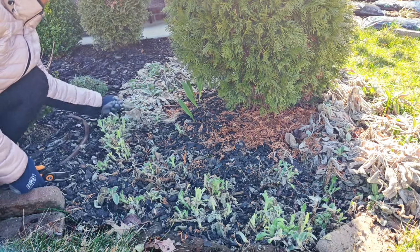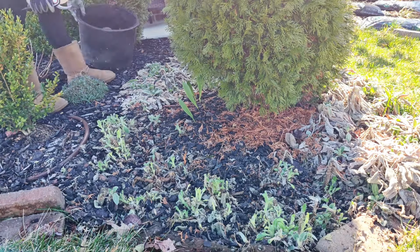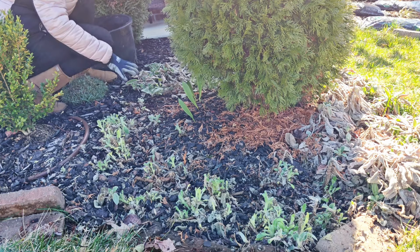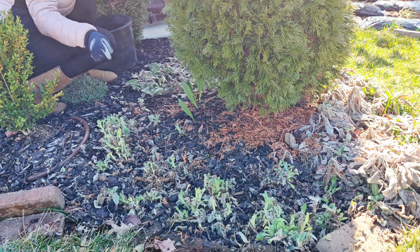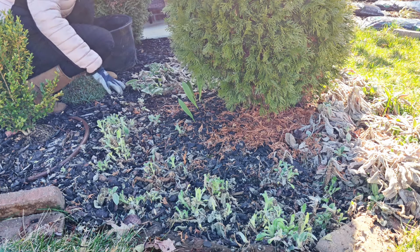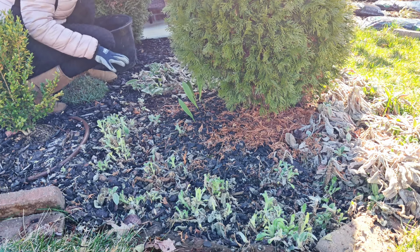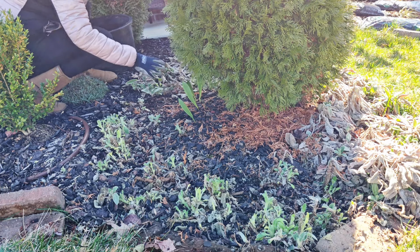I know it looks super harsh, but trust me, lamb's ear is a very resilient plant and it'll come back beautifully every single year. So this side of my ring is a newer planted side. I did used to have the ring just planted in a semicircle on the outside of the tree. And then last spring I came in and filled this side in. So I do want this to fill in over the season. So I'm going to be a little less harsh and just clean up the dead foliage on this side.